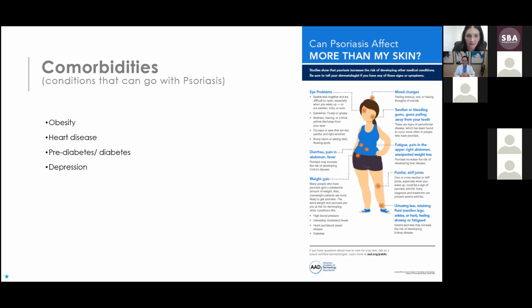And so therefore, when we start thinking about how we're going to treat psoriasis, we really don't just think about the skin. We understand as dermatologists that while we believe the skin is the most important organ of the body, of course, the other organ systems are affected as well. And so we think about treatments that can help not only your skin, but also what's going on internally as well.